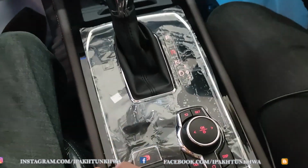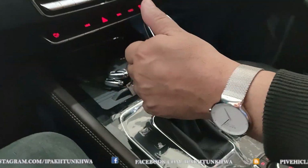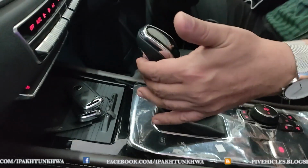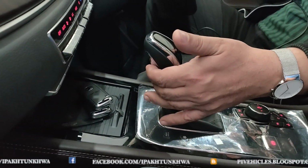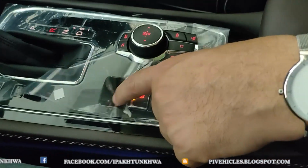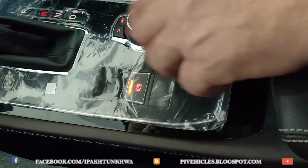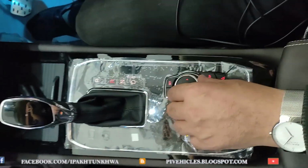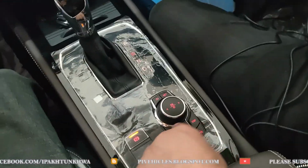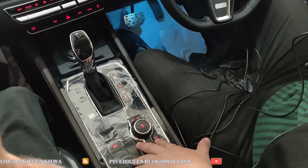Over here you can see the gear lever. You have to press this button to actually pull it from parking position to reverse or the drive position. This is electronic parking brake, which activates and deactivates like this. Then these are the controls which are present in Audi-like cars. This is for volume, telephone. So instead of the steering you can also use these controls.